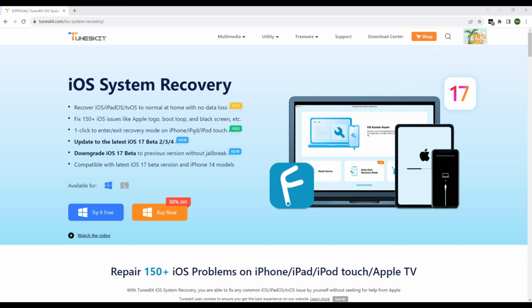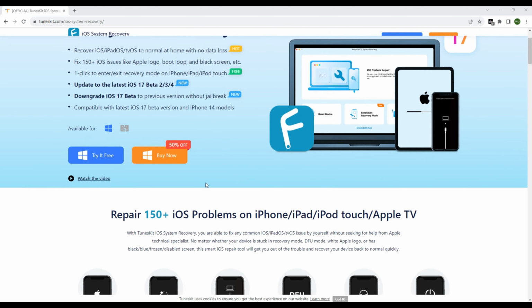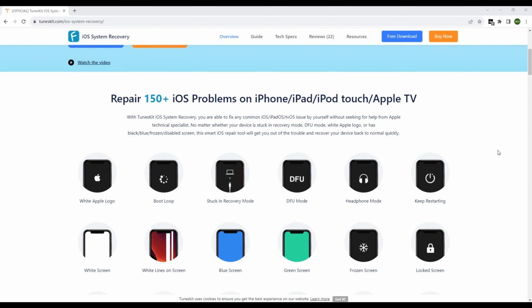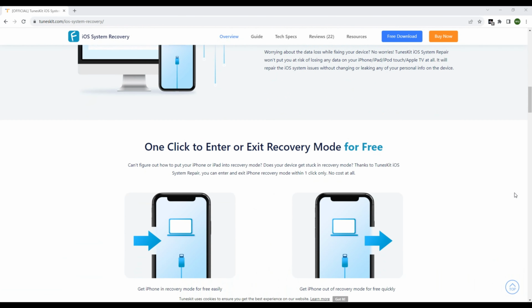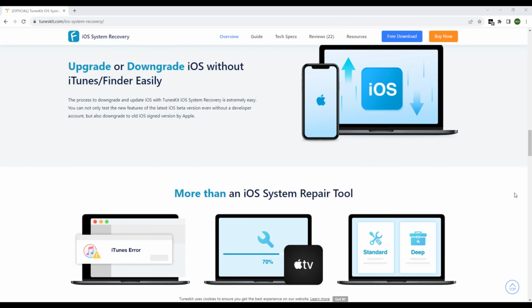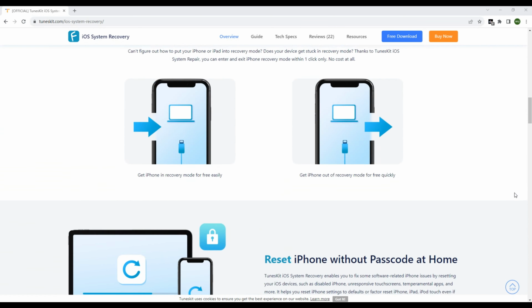By the way, if you can't wait for Apple to fix them, you can try this tool. ToonSkit iOS System Recovery can solve more than 150 problems on iPhone. By using ToonSkit iOS System Recovery, you're able to fix those iOS 17 beta bugs on your iPhone at one time, without data loss. Now, let's get started.